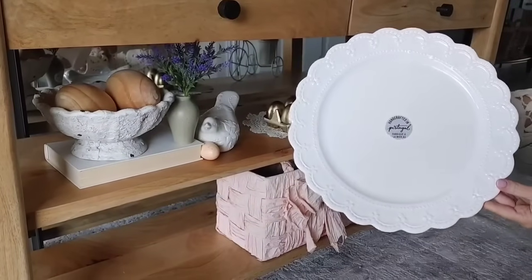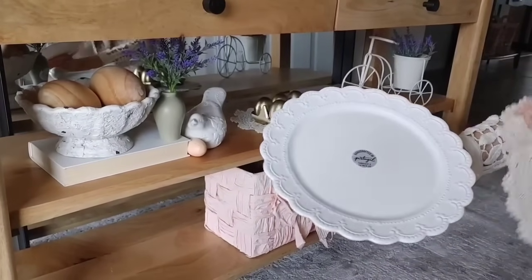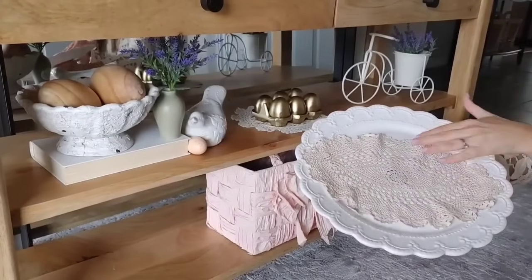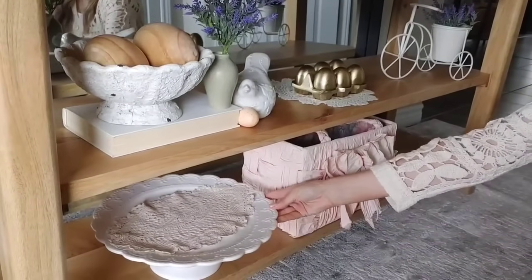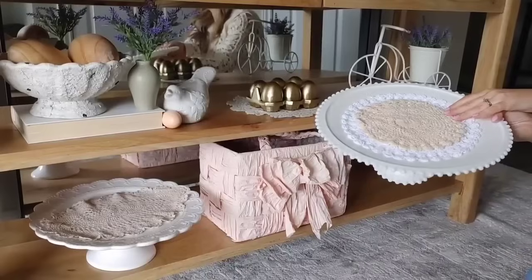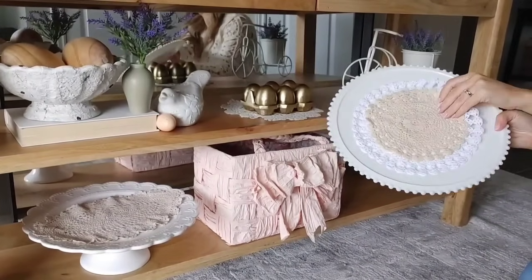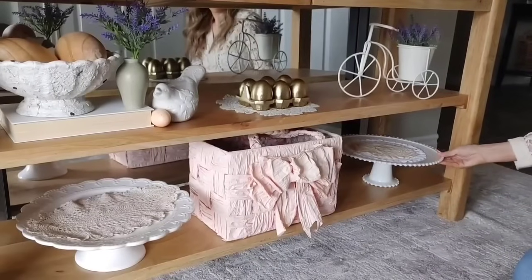I was searching my decor stash, trying to figure out bigger pieces that I could add to this table, and I remembered that I had a few of these cake stands. They're so pretty. The scalloped edges add so much, and I decided to layer some doilies on top just for another little layering touch, and I'm going to add both of these to the bottom of the shelf, and I really think it adds such a pretty touch for spring.